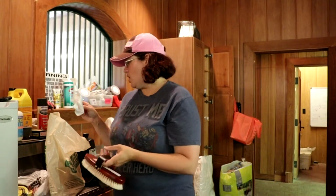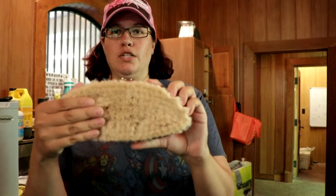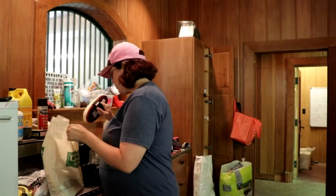A nice, soft body brush from Dover. Super soft. Love using this on my horse after I've done their full grooming, and just kind of use this to bring out their shine and shimmer of their natural coat color. Love having the super soft body brush.